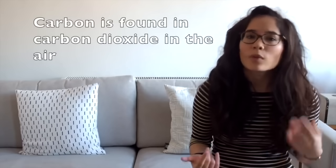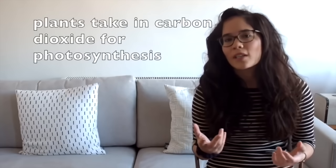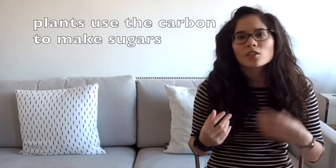Let's start with where carbon is, and carbon is found as carbon dioxide in the air. Now, which organisms use carbon dioxide? Well, that will be green plants that photosynthesize. So your first point will be that plants take in carbon dioxide for photosynthesis. Then your second point is that they use the carbon to make sugars. The point is, the plants take in carbon to help them grow.